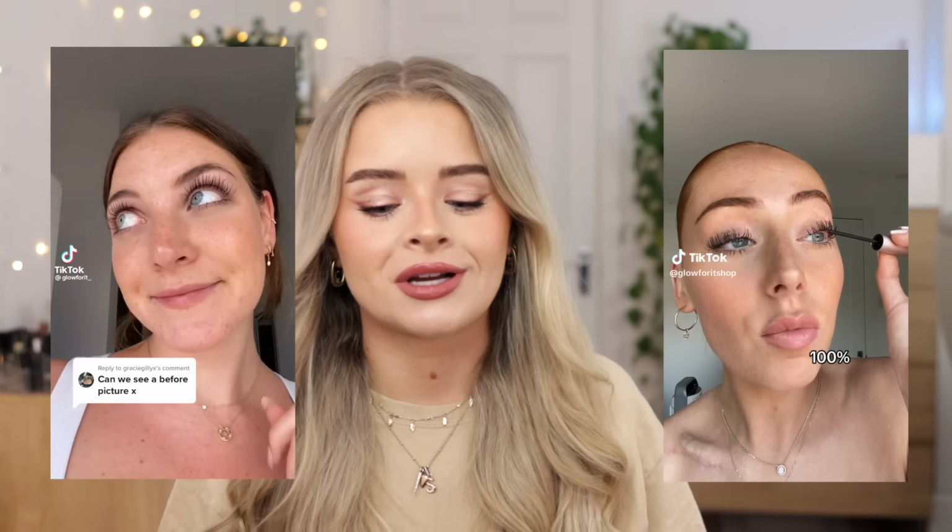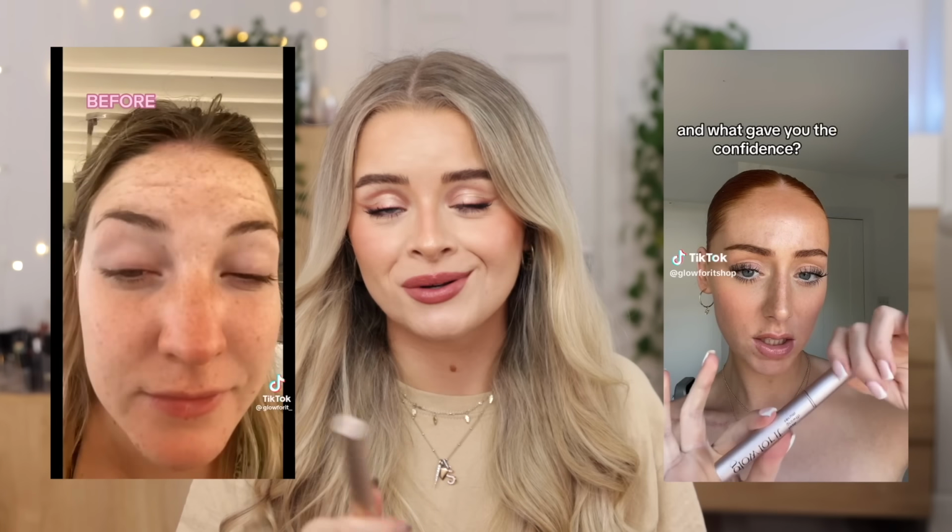The next thing that I'm testing is a lash serum that I was advertised so much on TikTok, and so many people asked me to test it. When I asked on Instagram what things you want me to test, this along with the Shreddy Greens were probably the 2 most requested things. So this is the Glow For It lash serum.